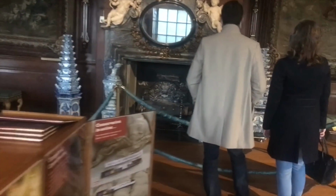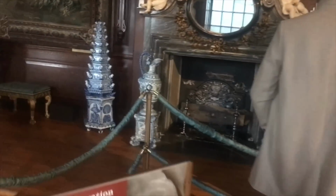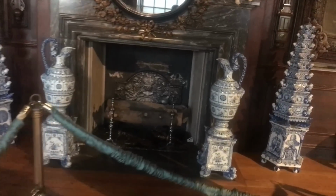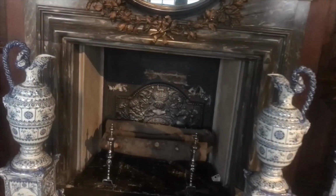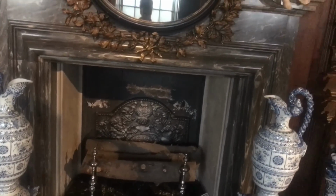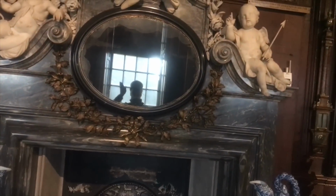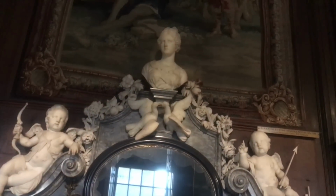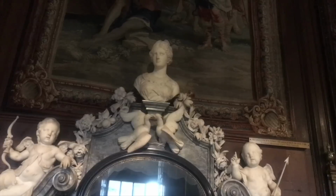Adjacent to these mattresses is this beautiful chimney piece installed by King William III in tribute to his late wife Mary. The blue and white tulip vases and ewers were hers. And above the fireplace you can see, well, me, but then, far more beautiful, Mary herself, carved by the Flemish sculptor John Nost.